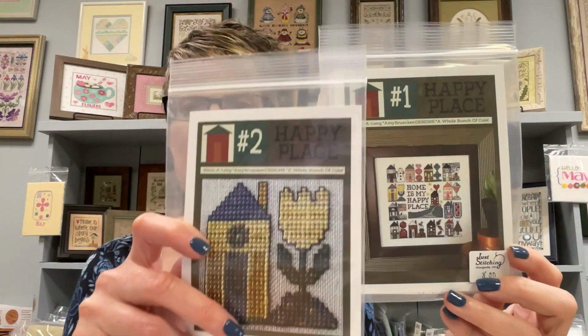Okay, so what's new this week is we got the first two in Amy Brecken's, I'm just calling it Happy Place. Yeah, I think that's what she's calling it. And it's Home is My Happy Place. This first one tells you everything you need, your thread list and how big to cut your fabric, and it includes the center portion. The second chart goes with it. I kind of wondered why she started with that one, and then I realized she needed something easy to go with the center block so you would get your placement correct. Those came in, and they're going to be $8 each this time for this SAL.